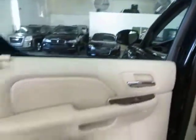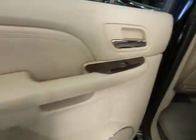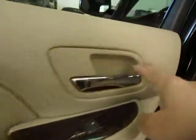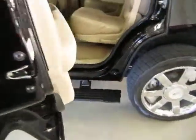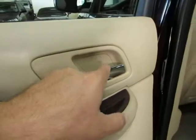Alright, the rear door panels are the same as in the front, all beige with the wood trimming and chrome door handle. This vehicle is equipped with a child lock protection. I'll show you how that goes. You stick your key in here, give it a half a twist to the left, and what that does is that disables this inside door handle. That's in case you got little ones and you don't want to be able to open the door from the inside. Once you engage that, the only handle that's going to open the car is the outer handle. To re-engage for adult passengers or bigger kids, put the key in there, give it half a twist to the right, and this handle will start working again.